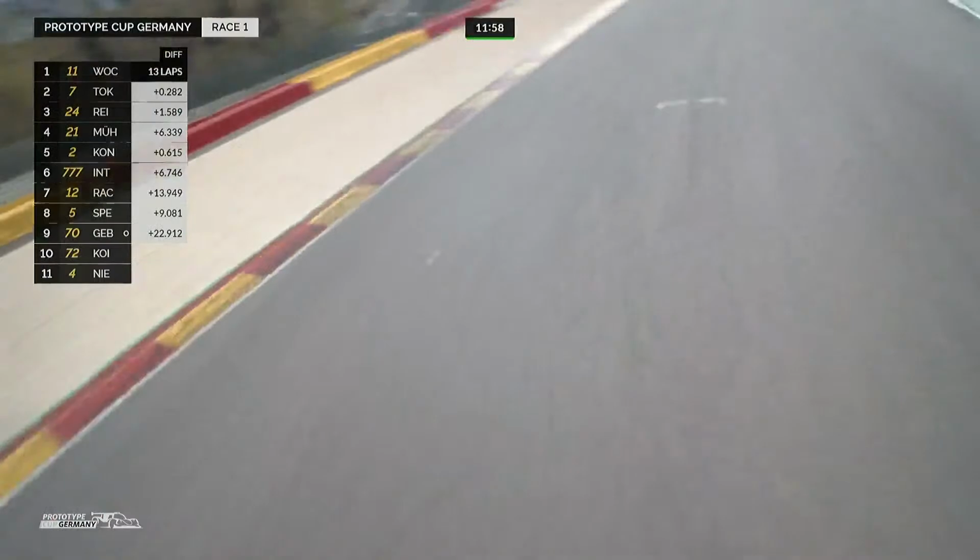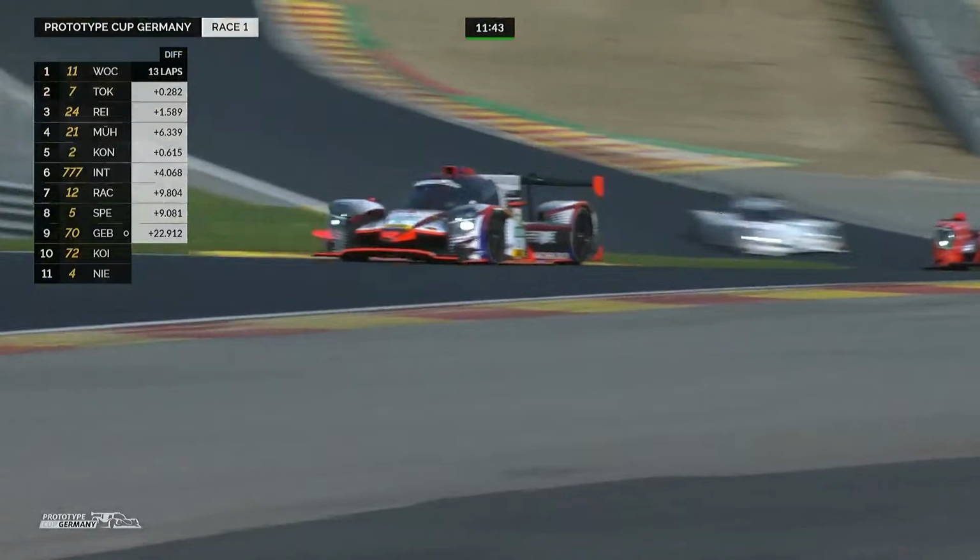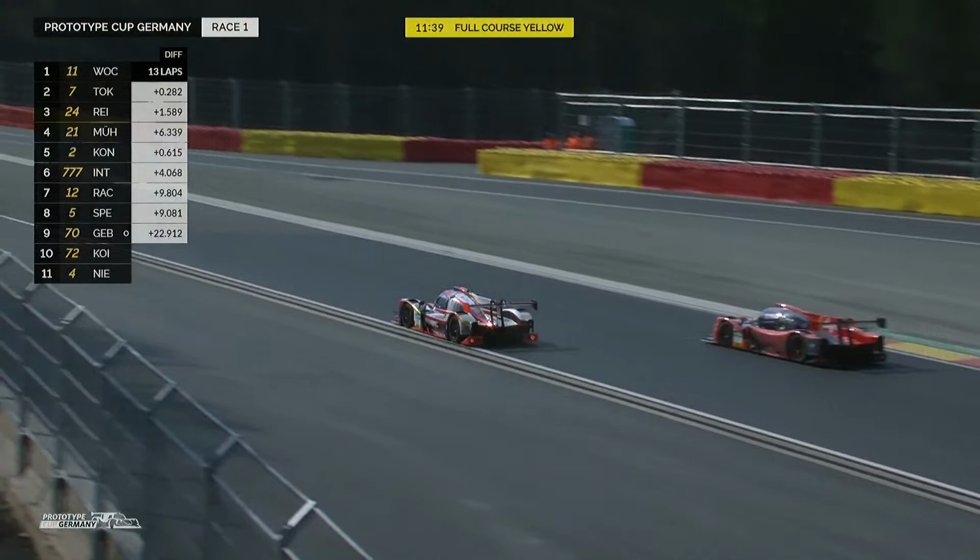Oh, now side by side coming out of La Source. Fantastic run from the number 7. Marvin Dietz took a much tighter line and now challenges to the right-hand side down to La Source. Too wide through the first part of La Source. Wow, that was very brave. And it's a full course yellow. Full course yellow has just come out.